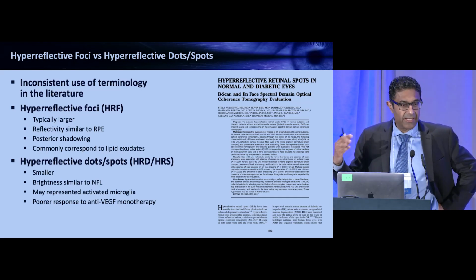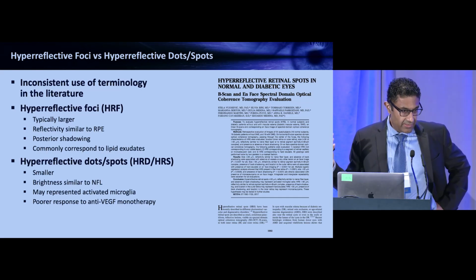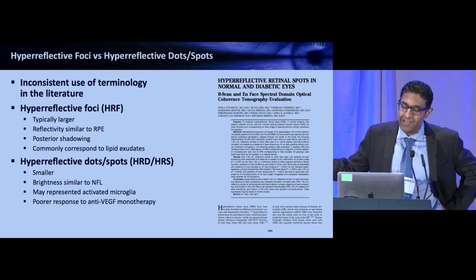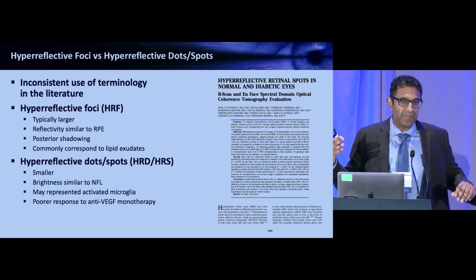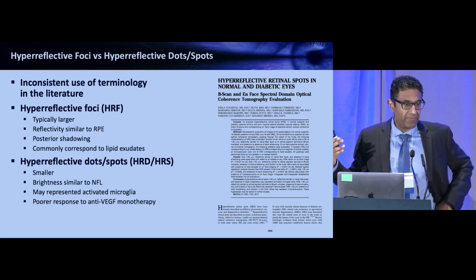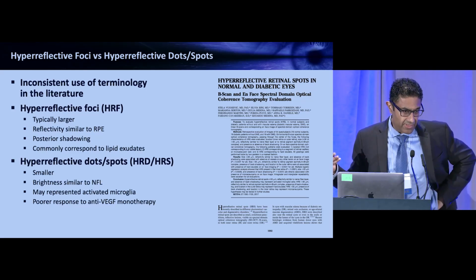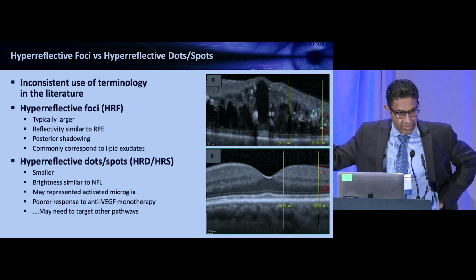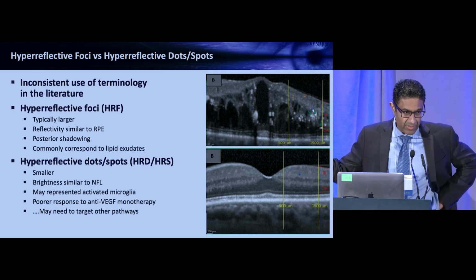Another entity that gets a lot of press, probably less so in North America, but in Europe and Asia there's a lot of fixation over these hyperreflective lesions in the retina, I'll call them. And there's a lot of confusion of the terminology because these terms are used inconsistently. But hyperreflective foci generally we think are larger lesions that have a similar reflectivity to the RPE. You can see those big spots there. They have posterior shadowing and the like. We think they correlate with lipid exudates.